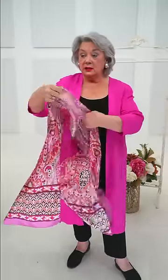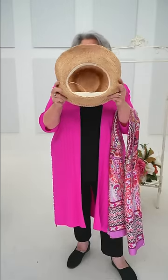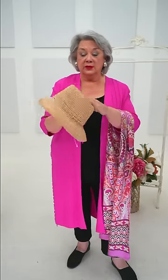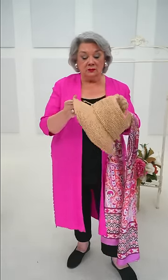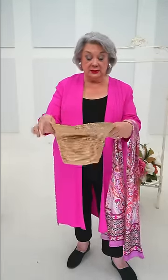So you can see. Now what I wanted to show you is that Echo also does hats. And this is a great raffia hat that they just came out with. What's nice about this hat is that there's an inner rim trim there that you can make tighter or looser. And of course we know the beauty of raffia, it's very durable. This is a soft raffia, and this is like a bucket hat.